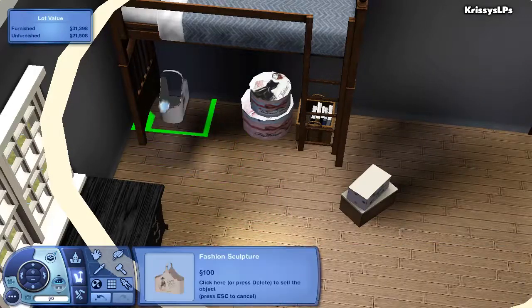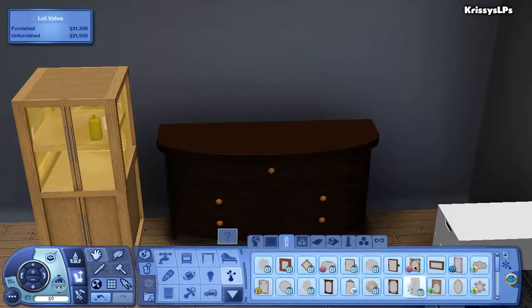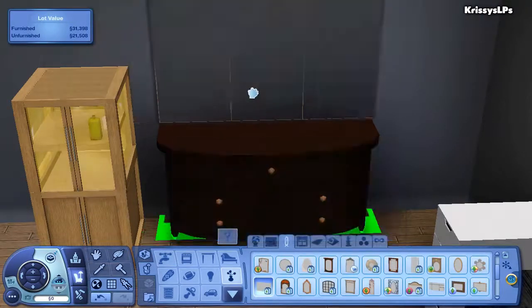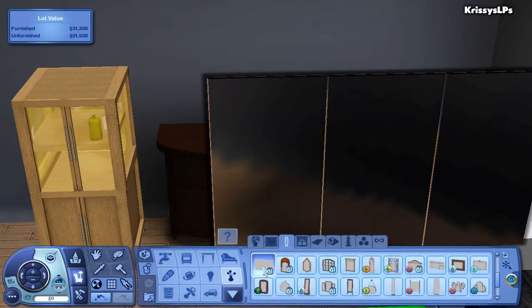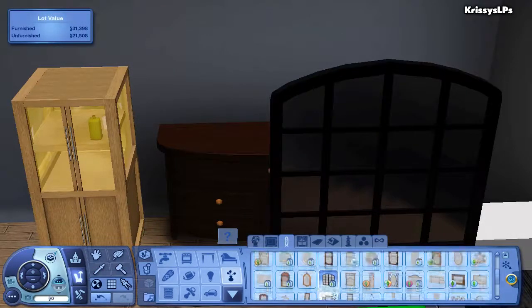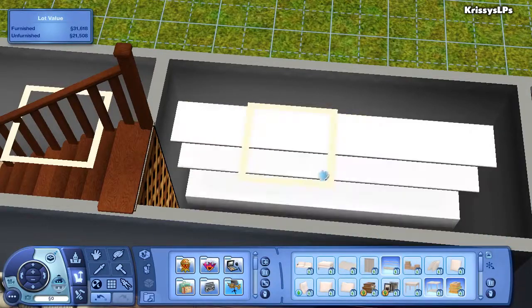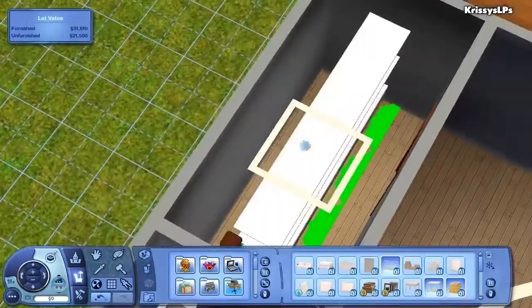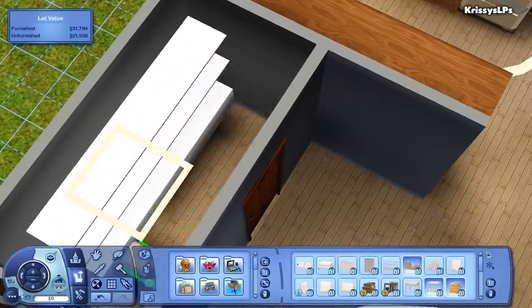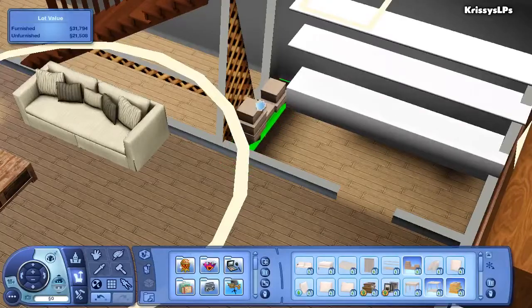And the story with this is that I have a loft bed, but it's the kind where you can store stuff. It has drawers inside of it. So underneath all that, I have boxes and stuff, and that's why I put stuff underneath the loft bed. They don't have a loft bed like I have in real life, but I could probably find one in custom content. So this is cool.